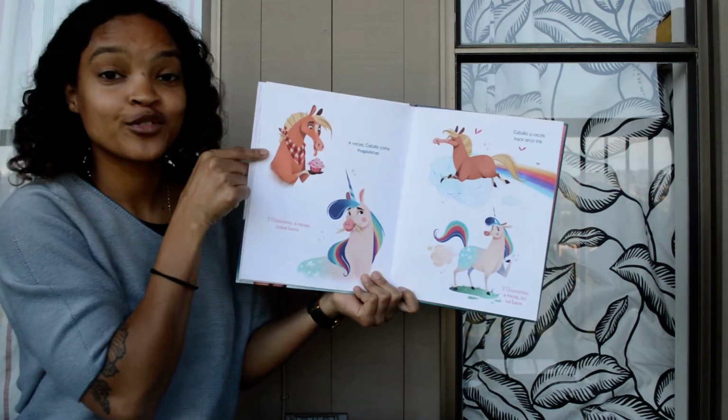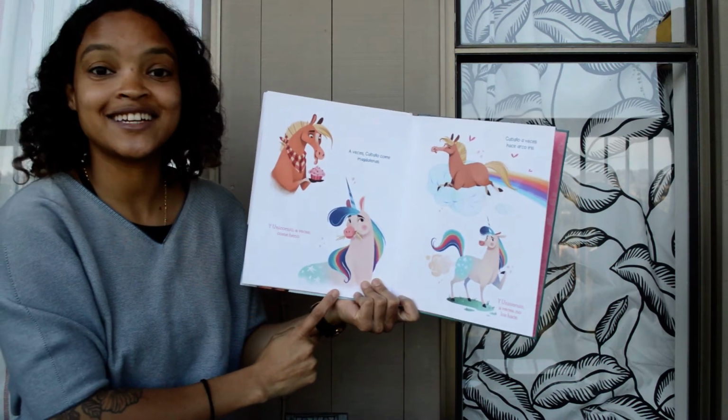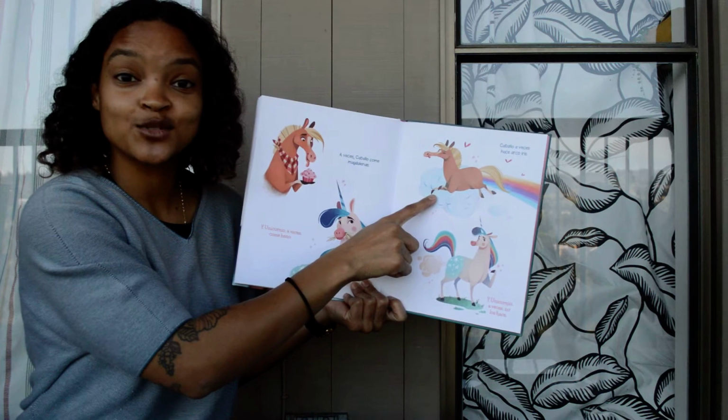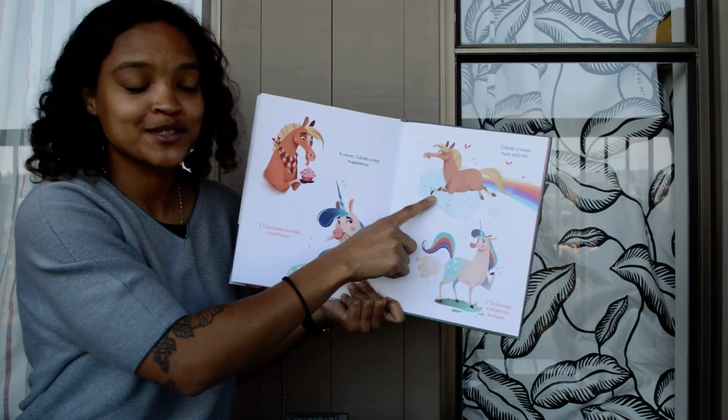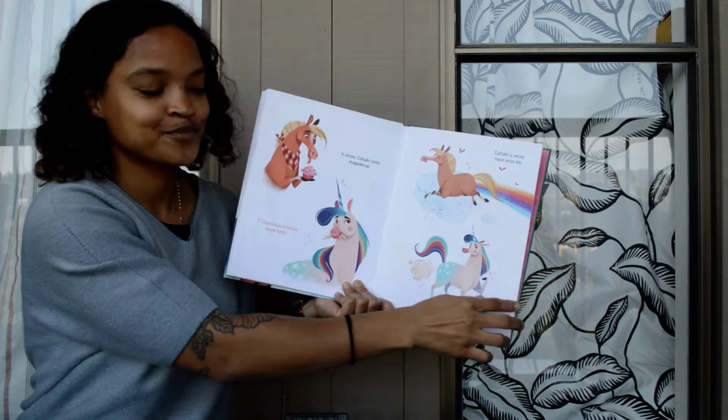Now, horse likes to eat cupcakes. And now unicorn likes to eat hay. Now when horse runs and jumps, that makes unicorns. Not unicorns, rainbows. And now when unicorn runs and jumps, it makes dust clouds too.